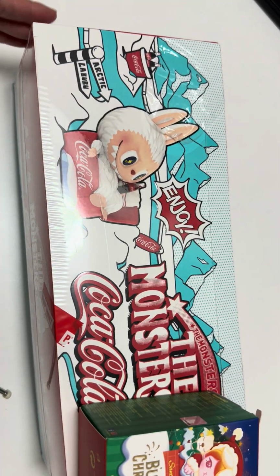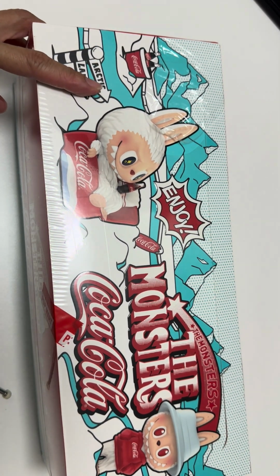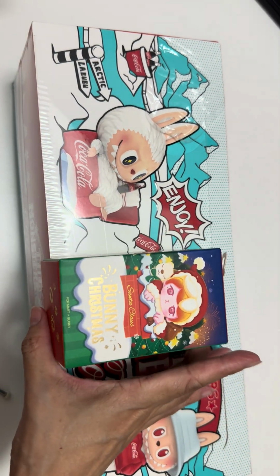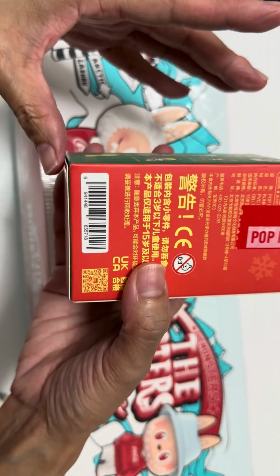Today we are going to do an unboxing, a video that I have never done before. This unboxing of blind boxes. What I have here is the Labubu Monsters series Coca-Cola collaboration. And the next one will be the Bunny Christmas Santa Claus unboxing.